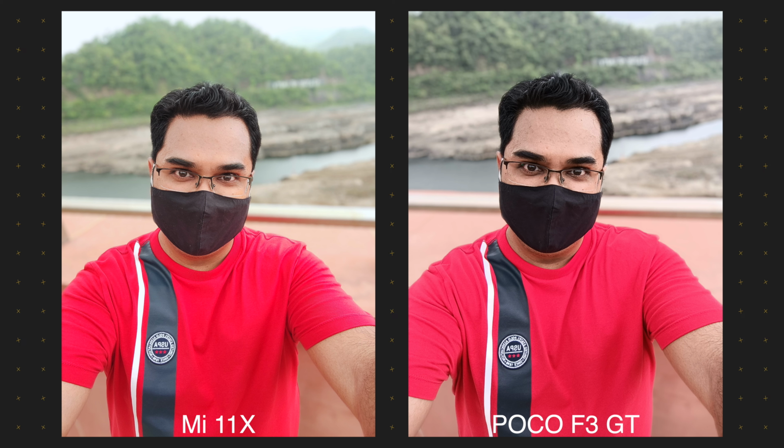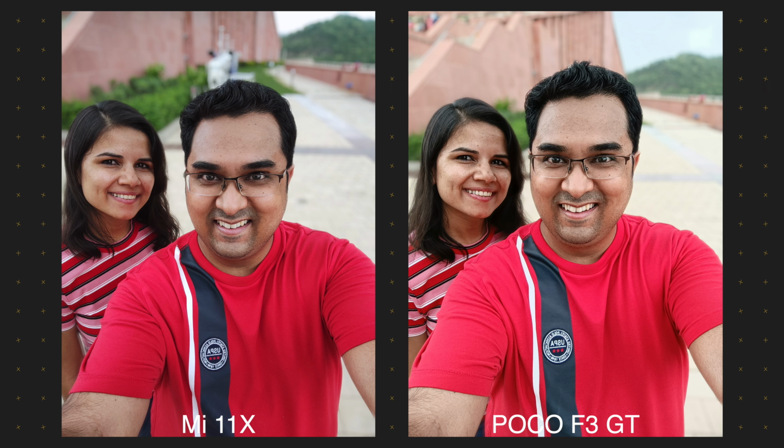The edge detection is almost similar on both, but again, portrait selfies are looking much more natural from the Mi 11X. If you want natural looking selfies from the POCO F3 GT, you might have to turn on the beauty mode and have it set to a lower setting, because without it, POCO's portrait selfies just look too sharp.